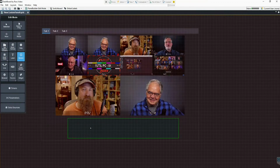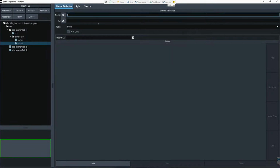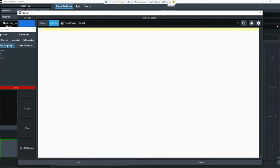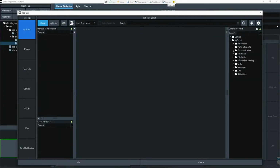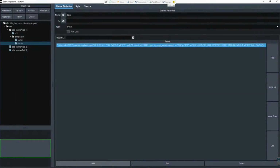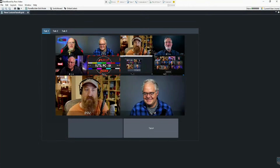So I'm just going to build a little grid there and then put two buttons in it. Now if I double click one of the buttons, I'll name it take, and then add a task to that button. Once you know the code for the Ross or whatever kind of triggering you're going to do, you can manually type it in the OG script area. OG script is essentially JavaScript with a couple of other fun things specific to OpenGear. If I drag in a block for send TCP message, type in my IP address, don't hack me, and then type in mecut ME preview program, that's the string my switcher is looking for when I do a cut. So now when I click take, you'll see it taking the feed from preview to program.